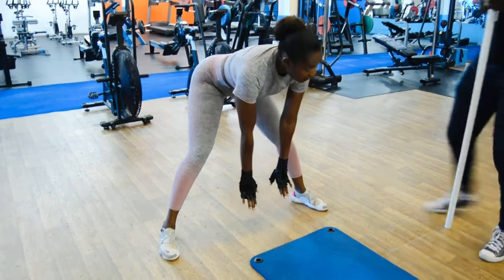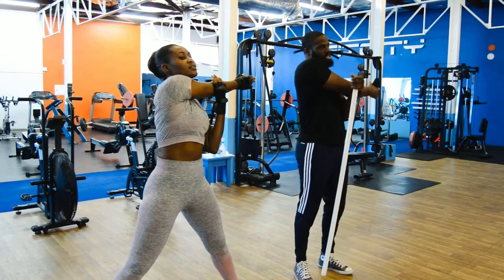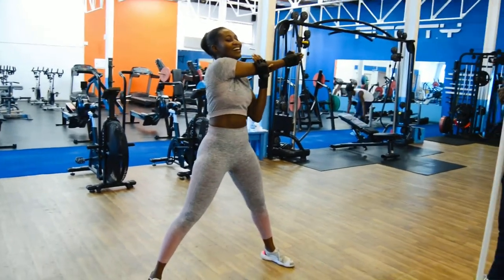5, 4, 3, 2, 1. Okay. Stand up straight. I want you to take your right hand. I want you to grab it across your body. Once again, 5 seconds. Oh, I feel it here. Yeah. That's the right place to finish. Yes. Okay.